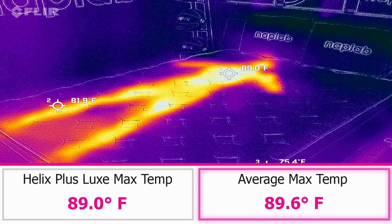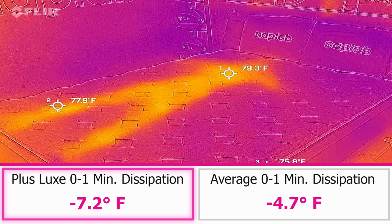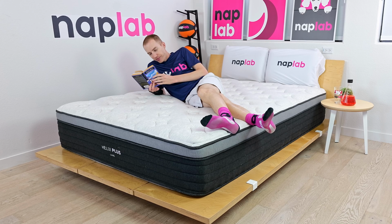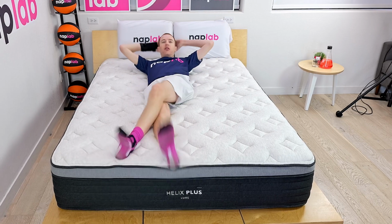After getting off the mattress, the temperature declined by 7.2 degrees from minute 0 to 1, which is 2.5 degrees cooler than the average 0 to 1 minute decline. When we consider the objective data, our subjective experience, and an analysis of the materials, I'm confident most sleepers will find the mattress sufficiently cool.